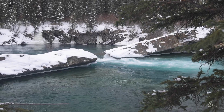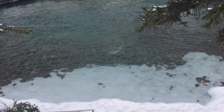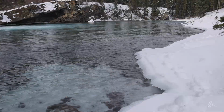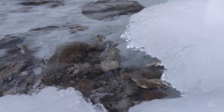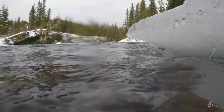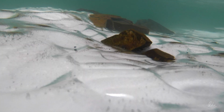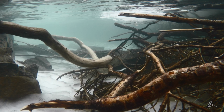Over here at the Widowmaker on the Kananaskis River, I could see that there was ice actually underneath the water. So I threw on the GoPro to have a better look. Ice had formed on the rocks beside the river when the water level was low, but now, because of electrical generation downstream, the river level is up again. And the ice, well, it's kind of an inverse. Frozen on the bottom, wet on top.